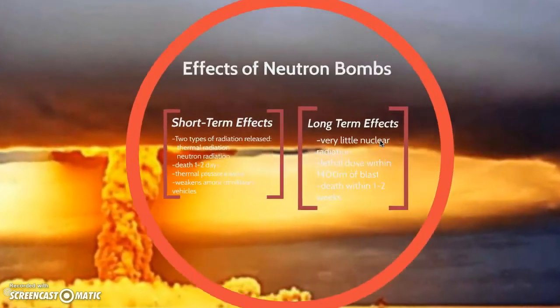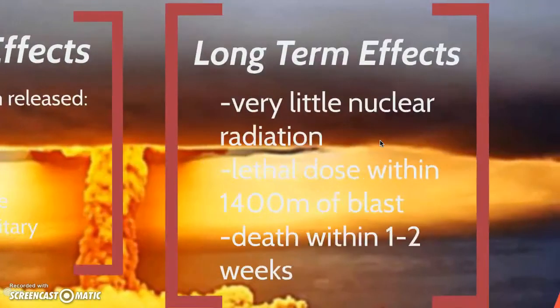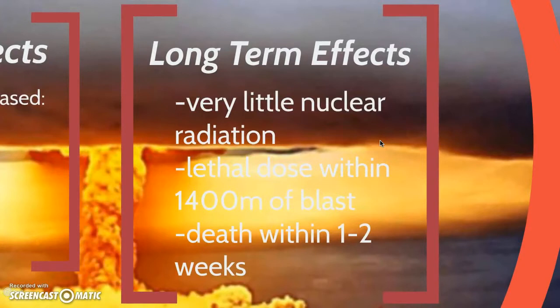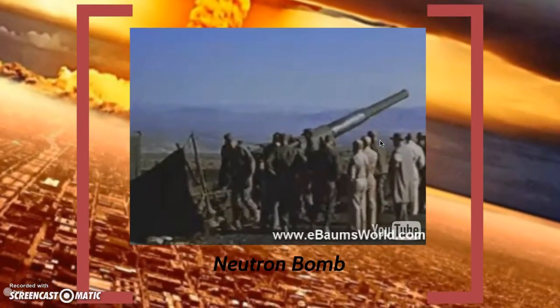Effects of neutron bomb. Two types of radiation released: thermal radiation and neutron radiation. Death in 1 to 2 days. Thermal pressure wave, weakened armor of military vehicles. Very little nuclear radiation. Lethal dose within 1400 meters of the blast. Death within 1 to 2 weeks. Here's a video on neutron bombs.